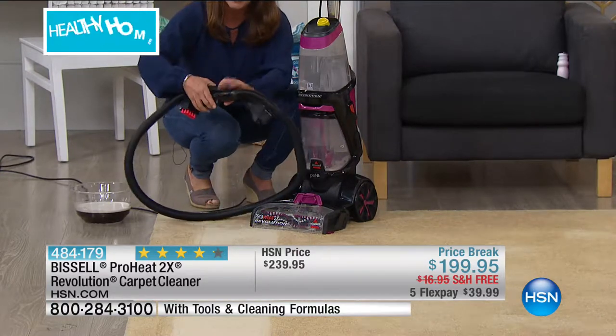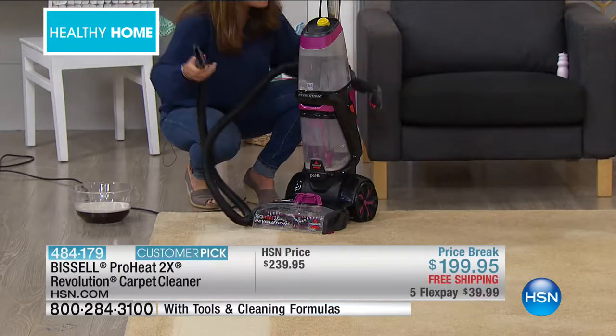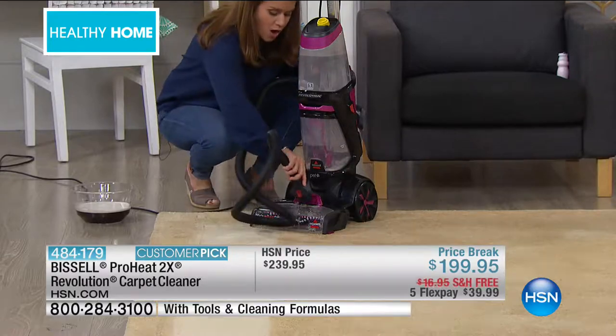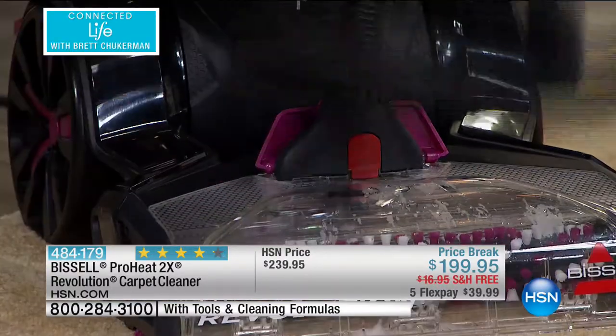Now with the Revolution, you are getting the almost 8-foot hose. Now it's not attached on the back, which I love because other deep cleaners, it's always falling down. All you do is apply the hose directly in there. The machine knows exactly what to do.